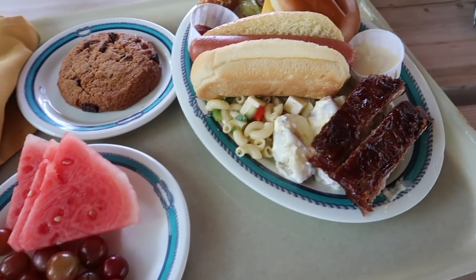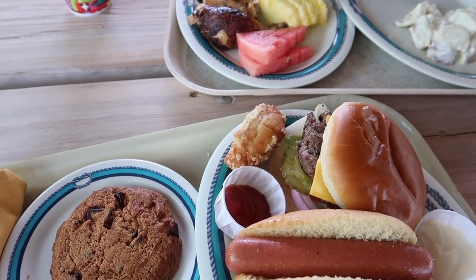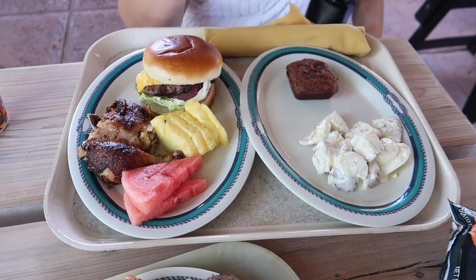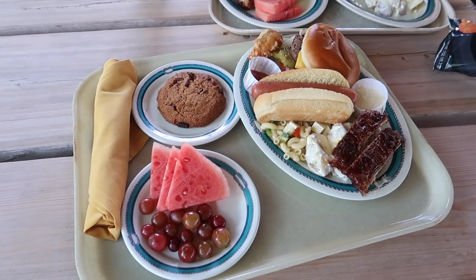All right, here is our spread. We got some fruits, ribs, potato salad, macaroni salad, hot dog, cheeseburger, a little lemon pastry dessert, and of course we had to get a cookie. And here is Coda's plate as well. The first of, I think, maybe two or three. We'll see. The food here is really good.